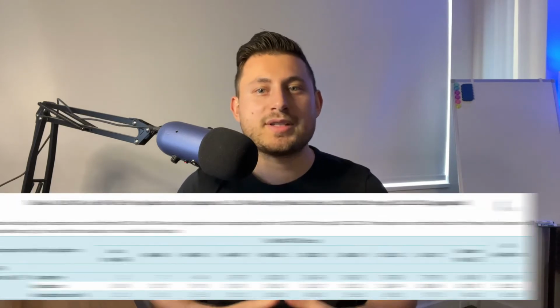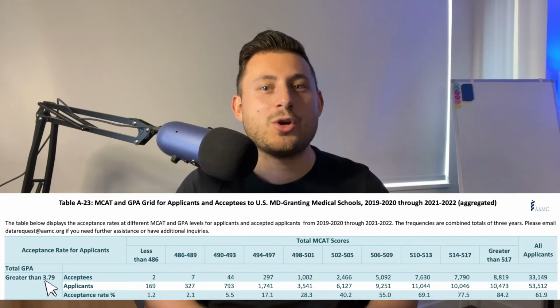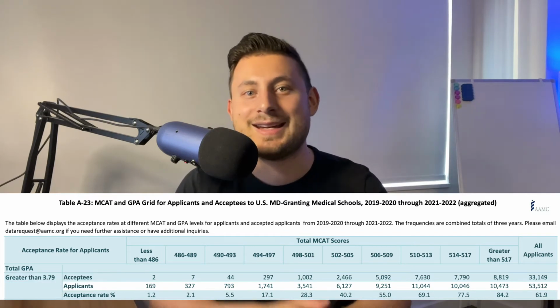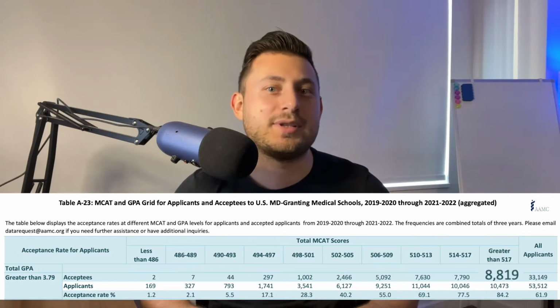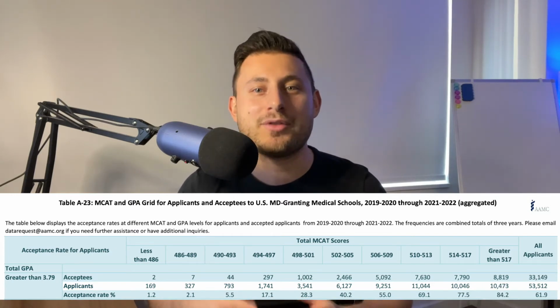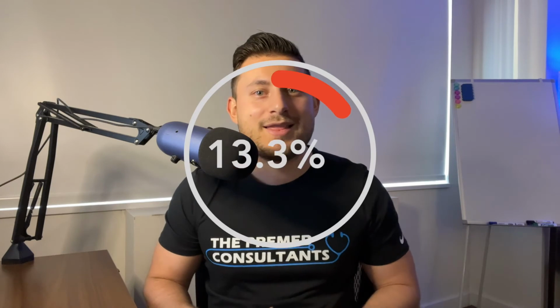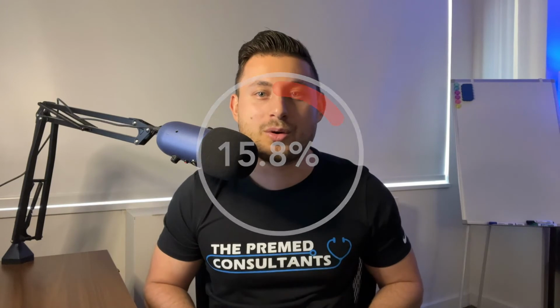medical school are. For example, for the 10,473 students over those last 3 admission cycles who had a GPA greater than 3.79 and an MCAT score of greater than 517, 8,819 of them were accepted to medical school. That means that 84.2% of them got in, which is more than double the national average. But it also means that 15.8% of those students did not get in, even with such stellar scores. So as you can see, it takes a combination of a strong GPA and MCAT score to better your chances of getting accepted to medical school, but there are a lot more factors that go into the decision-making process.